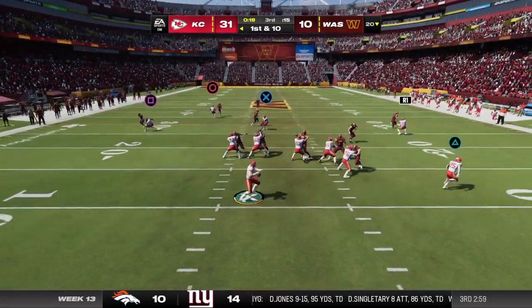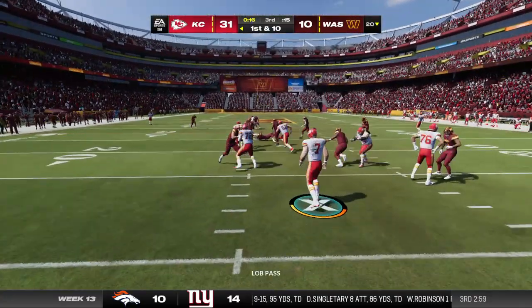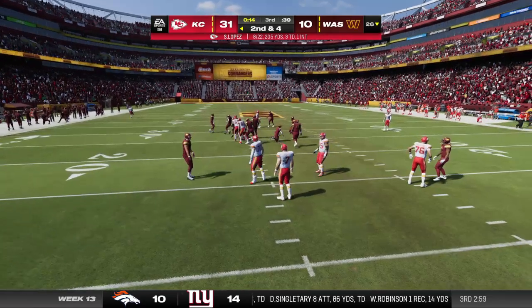To throw is Lopez. Throwing to start the drive. The tight end Kelsey has it over the middle.